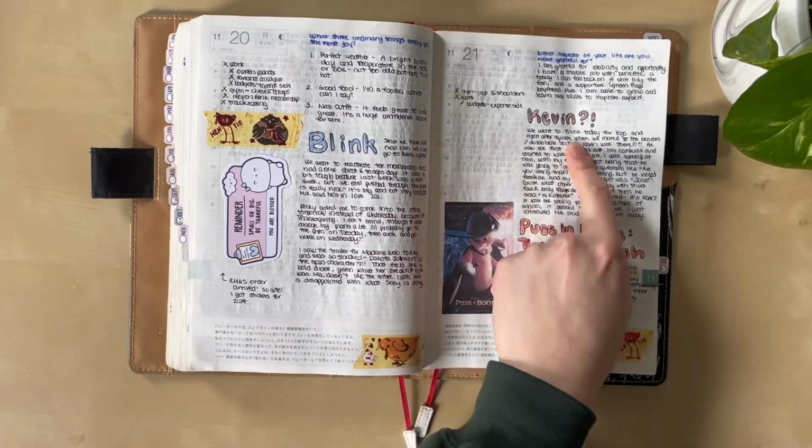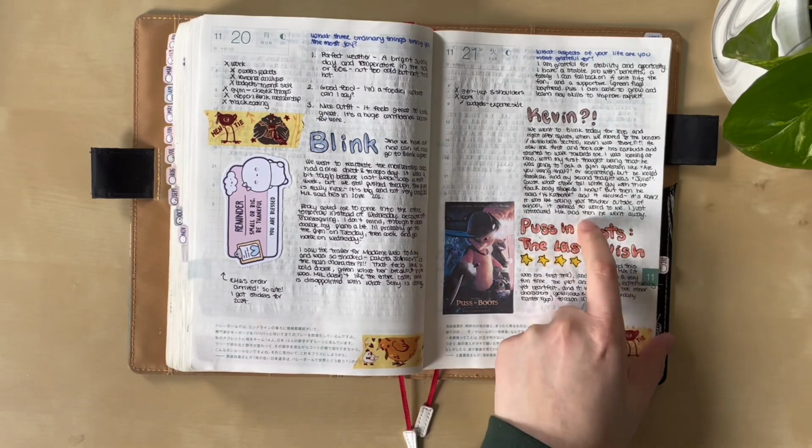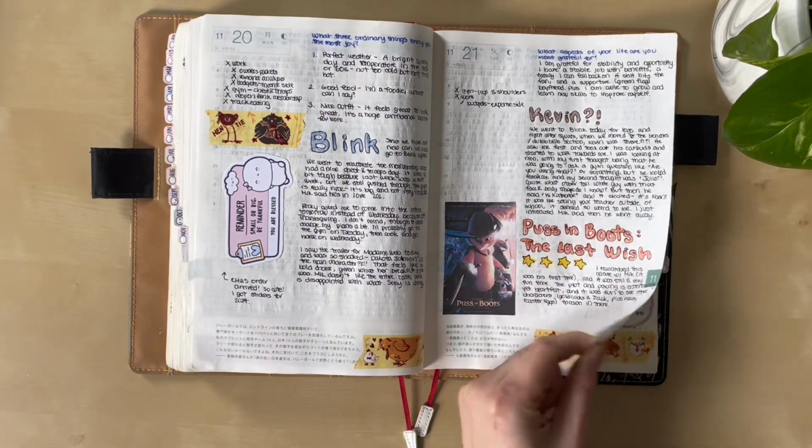Then the next day, I saw one of my coworkers at Blink, so I did a big journaling paragraph about that. And then we watched Puss in Boots: The Last Wish, and it was pretty good. It was 4 out of 5 stars.